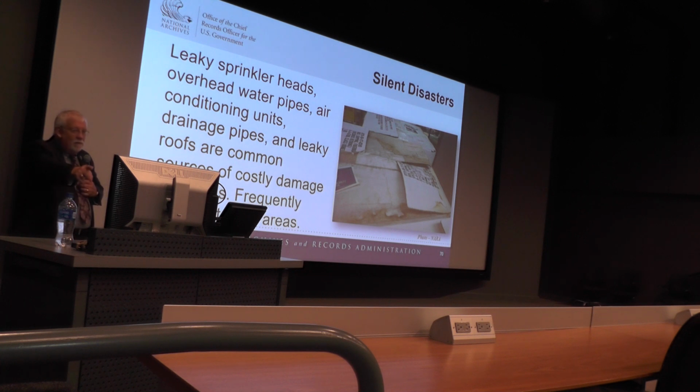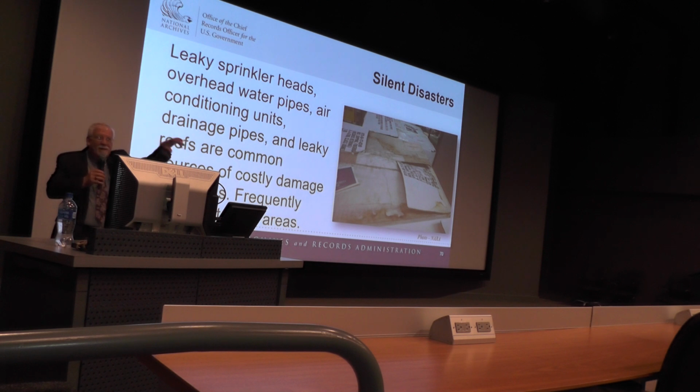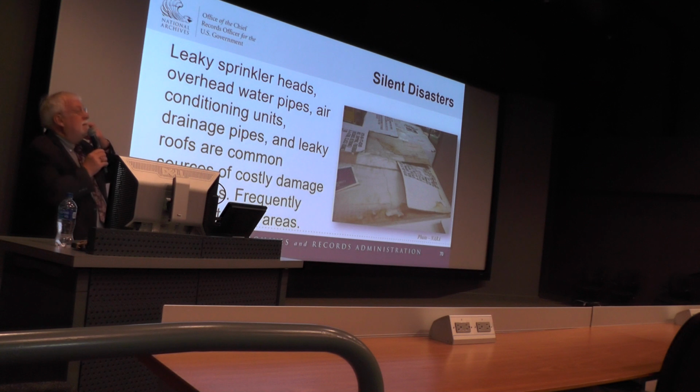How do we try to combat that? We frequently inspect for these areas. We get up on ladders and we look out across the sea of boxes, looking for little dark spots. Something's happening over in row number 4. Somebody get on a ladder over there, get up there and take a look at it. Uh-oh, we've got a problem. We've got a leak on sprinkler head such and such.